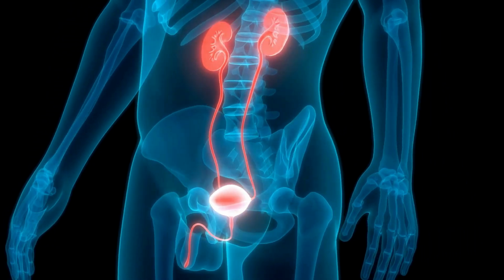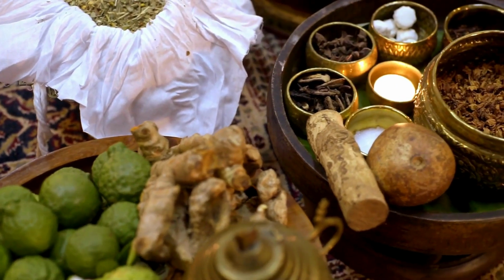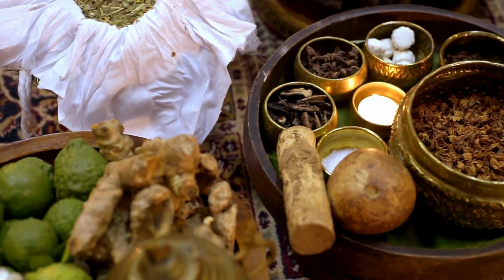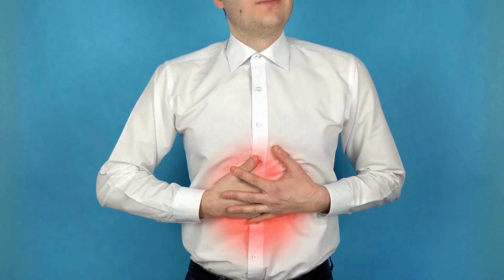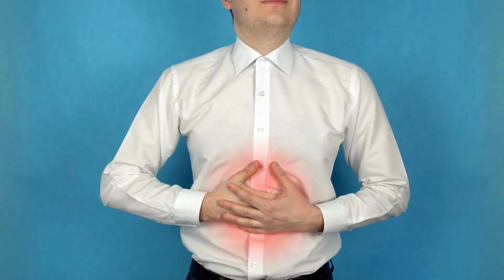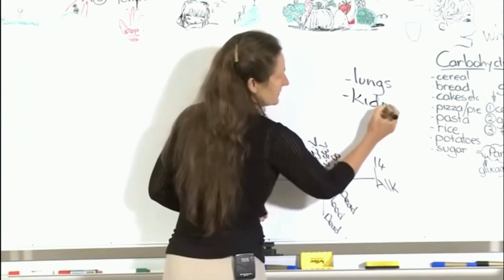Kidney stones are a painful and common issue that many people struggle with, but they can be managed effectively through dietary changes and herbal treatments. One of the main contributors to kidney stones is a high-acid diet, which can lead to the formation of these painful deposits. The other organ is your kidneys.